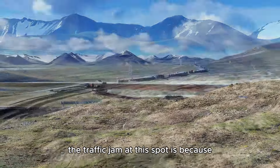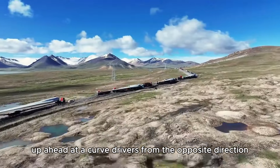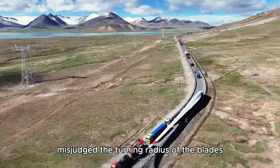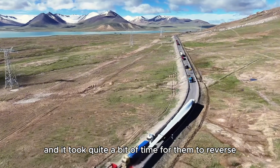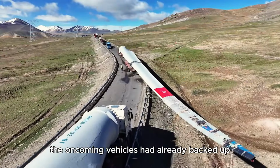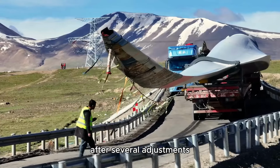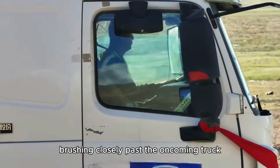The traffic jam at this spot is because, up ahead at a curve, drivers from the opposite direction, who stopped to yield, misjudged the turning radius of the blades, and it took quite a bit of time for them to reverse and make way. Even though the oncoming vehicles had already backed up quite a bit, the turning angle was still insufficient. After several adjustments, the blade passed through the curve, brushing closely past the oncoming truck.